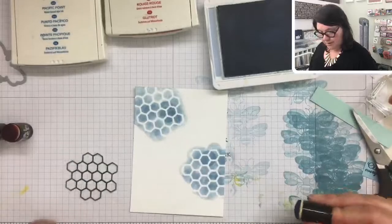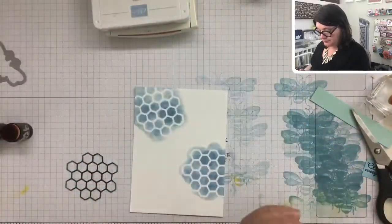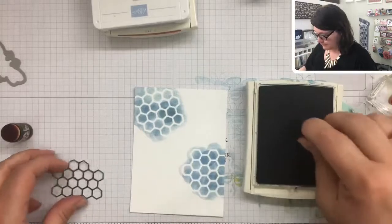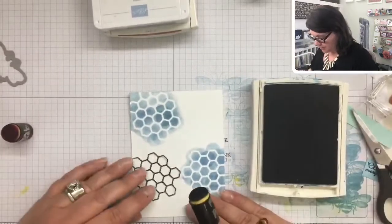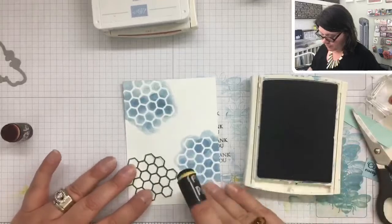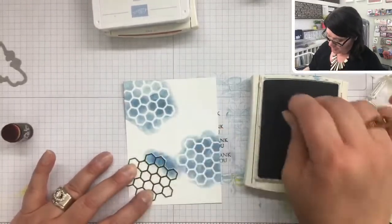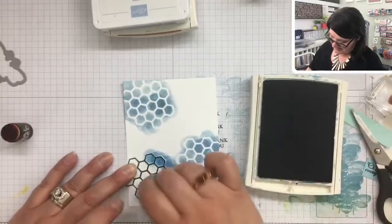Like so. Okay, let's add in a Pacific Point piece. Give that a rub just to make sure it's got all that ink off. And of course some can be going straight, some can be diagonal, they don't have to all be going in the same direction. Let's see how this Pacific Point hits up with that Seaside Spray.